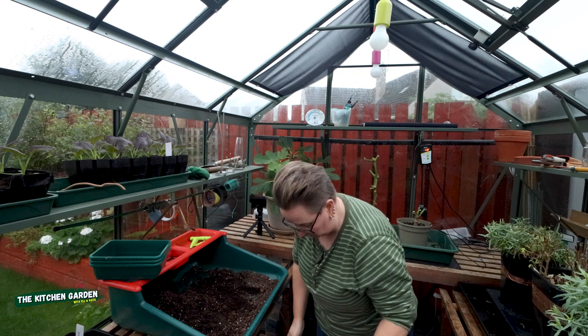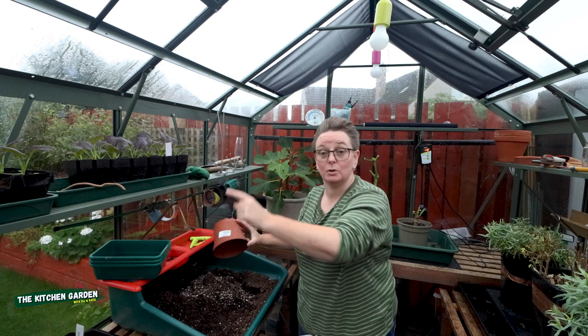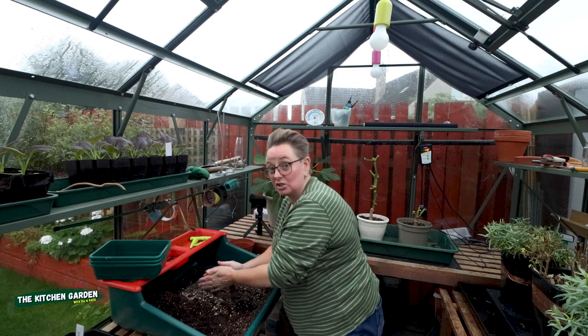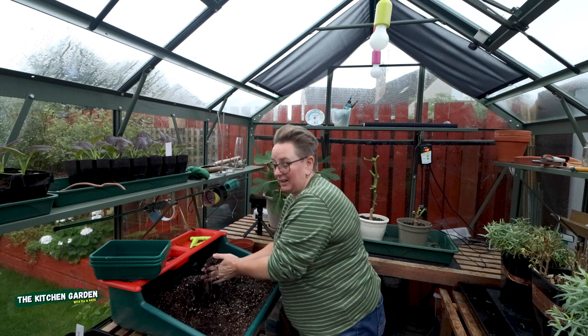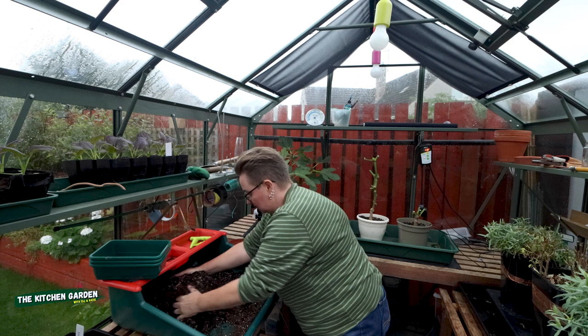Now, here in Scotland, I get a lot of issues with vine weevil and vine weevil grubs out in the garden, so any pots in the garden will have them. So that's why I got into the habit of sieving things and checking through. Not so common in the fact I've never had them in the greenhouse, but I check just in case because those things will decimate your plants. So there we go.